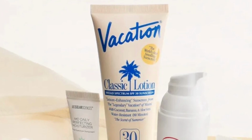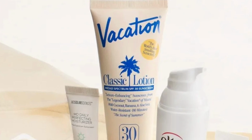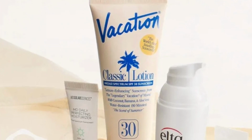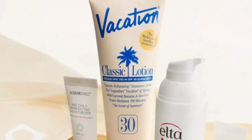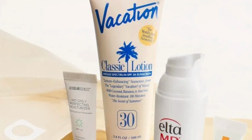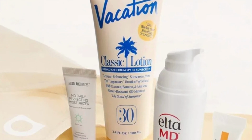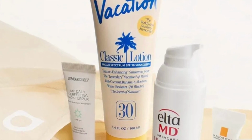Protecting yourself from the sun's harmful rays is the foundation of healthier, younger looking skin. Curated in partnership with the Skin Cancer Foundation, the Best of Dermstore, the Skin Cancer Foundation kit includes some of their best-selling sun care products and comes with the summer-ready canvas tote. It's valued at $155 and is available in limited quantities.